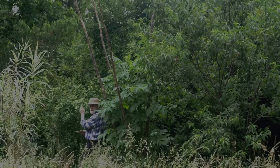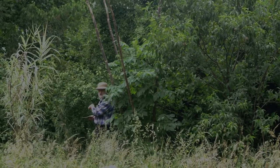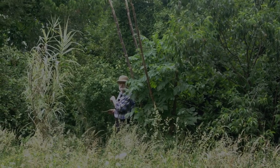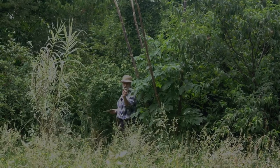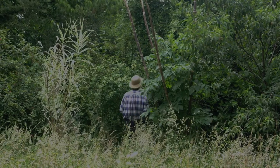Nothing to look at now, but it's one of the honeysuckles. And this one is from China. It's quite rare, I think. It's species, genus Lonicera, species gracilipes. Tiny little delicate pink flowers, not scented, in spring.